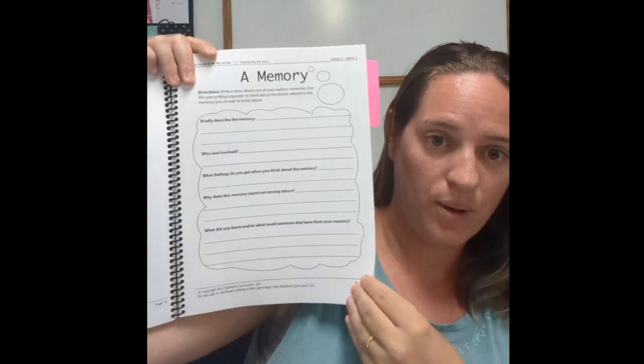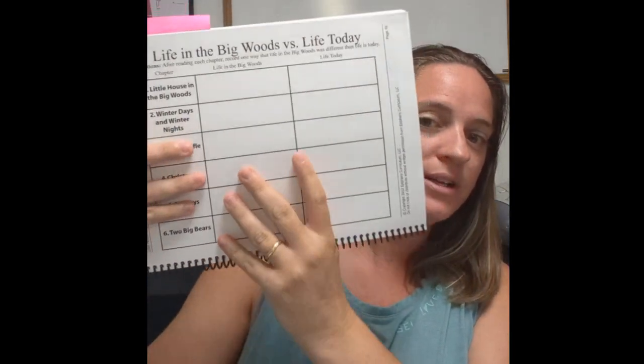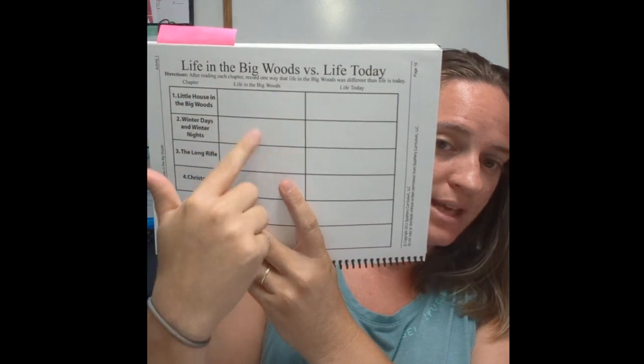So some of the things he's already done is, we talked about what a memory is and how this book, Little House in the Big Woods, is from her memory. We studied Wisconsin and looked up the setting so he could figure out what Wisconsin was like. Every time he finishes a chapter, he has to compare it from then and now. Let's see what else he's doing. It has vocabulary words in it that we're studying with the chapters. It has questions to ask after every chapter. And then it has other things.